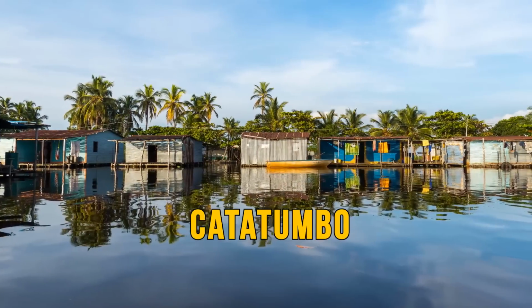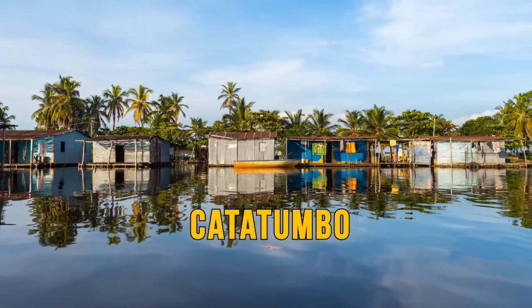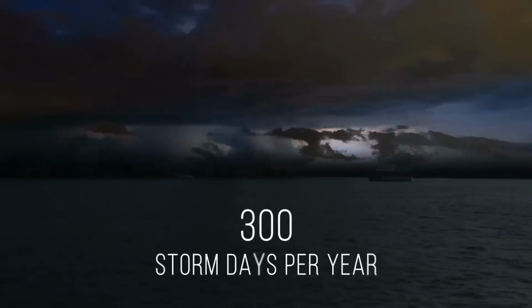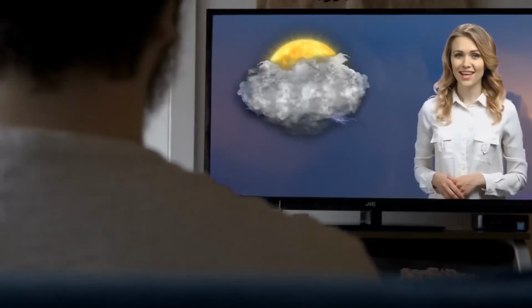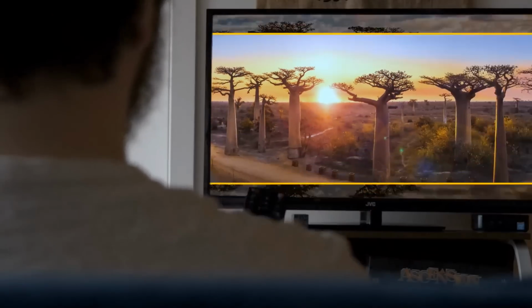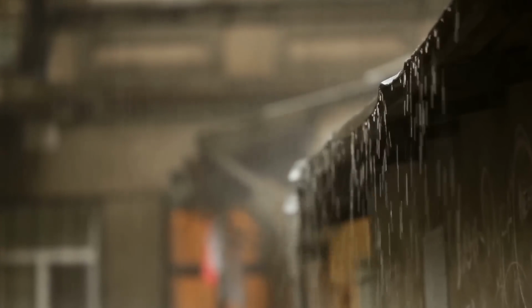The Catatumbo River in Venezuela might be the most electric place in the world, with nearly 300 storm days per year. The lightning storms are so consistent, they're predicted for 3 months in advance. During the wet season in October, you might see 30 lightning flashes in a single minute, a truly shocking experience.